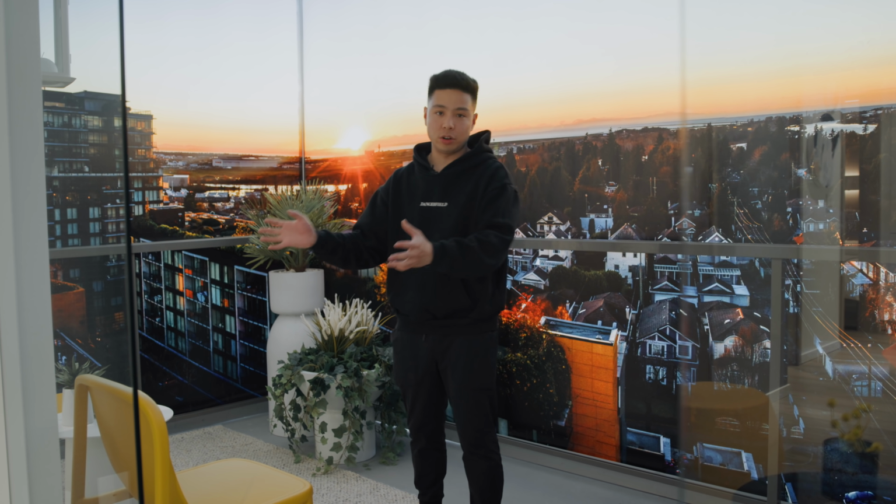And the fact that you can look out through the living room and the bedroom on certain configurations, once again, makes it feel very airy and open.